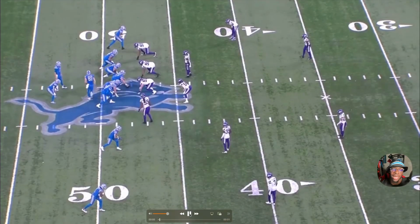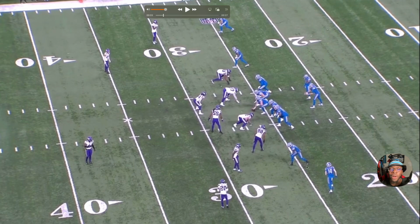DJ Chark, man, he's good at that deep ball for sure. But Chark is not just a deep ball guy, man. He can also run the deep crossing routes. And you're going to see him lined up right here in the slot, but Amon-Ra St. Brown's going to run a short motion. Amon-Ra is going to run a small little hitch route and stop about 3 or 4 yards. And what Chark is going to do is run a square in, 10 yards up and square right across the middle of the field. He has that burst where he can threaten the defense, but he can also get across the middle of the field, catch the ball with his hands away from his body.